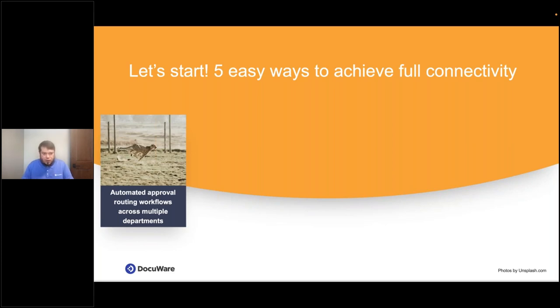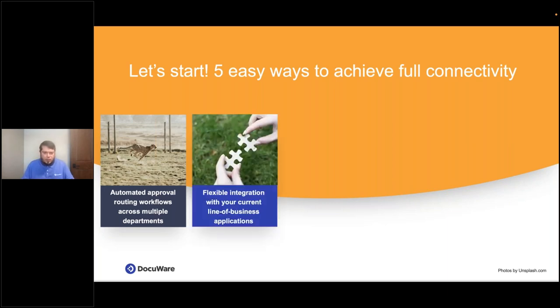I already mentioned some workflows and routing documents through different departments, different people, for access when they need to see them. We'll show you some examples of that in just a minute. These departmental software packages, like your QuickBooks in accounting or your CRM in the sales department, are pretty important. They support the main functions of those departments, and they have a lot of data and information in them that people need to make their decisions.